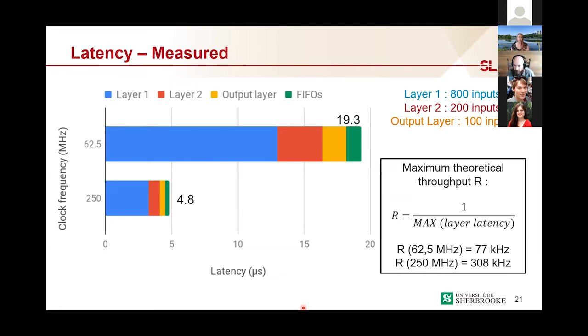The limitation is the longest latency per layer. So our longest layer is layer 1, which has 800 inputs, and that means we can run to 77 kilohertz, which is above the 10 kilohertz to 30 kilohertz that we were aiming for at the beginning, but it's still under the 1 megahertz that eventually we're going to reach, so there's still some work to be done here.